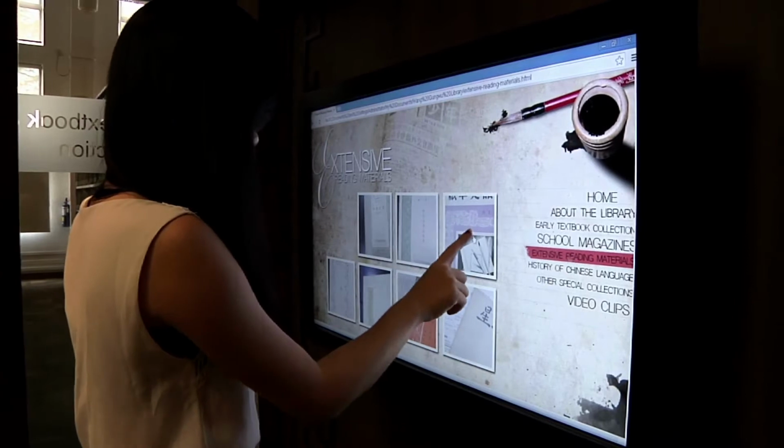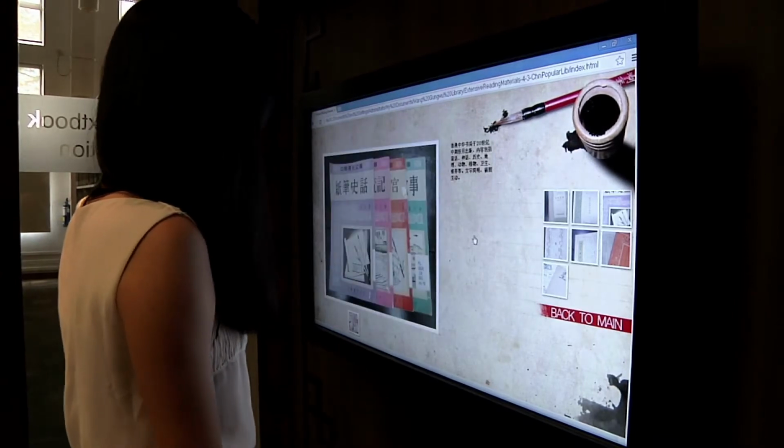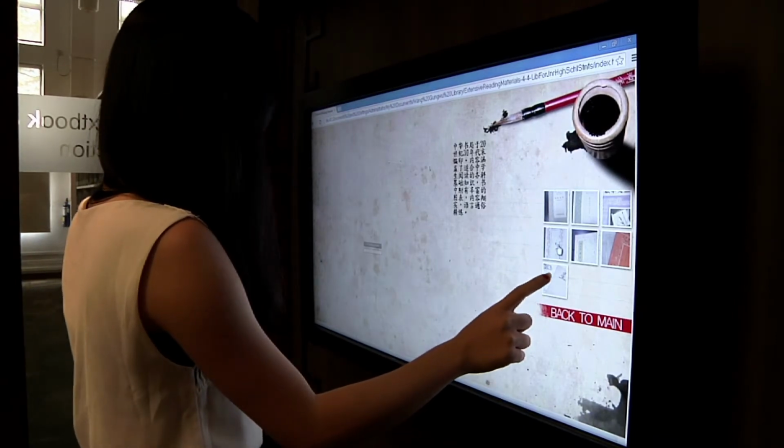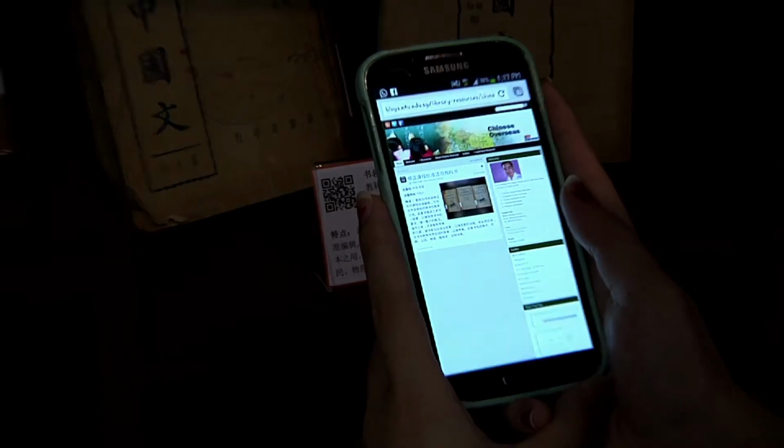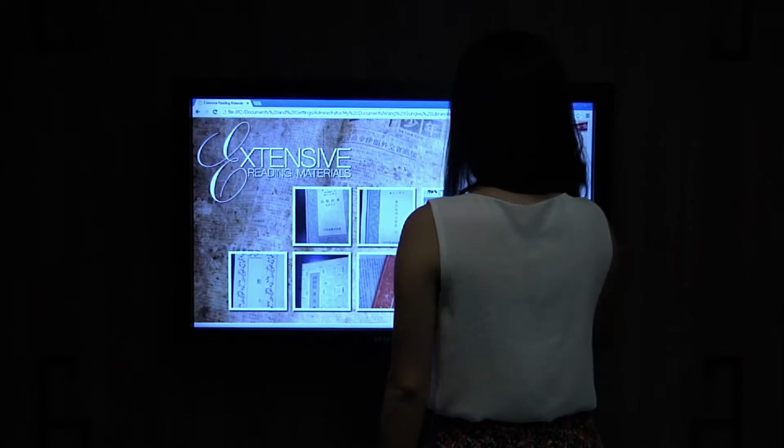Besides the QR code initiative, the Wang Gungwu Library has also introduced an interactive touchscreen display. We're trying to provide our users more customized and mobile-friendly library resources and services. Take this QR code, for example. If you scan it with your smartphone, it will take you to library's individual posts on our Chinese overseas subject blog, so you can find more information about this textbook, such as its contents, introduction, and also its publication history.